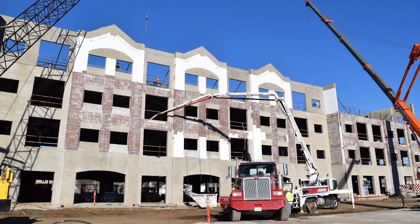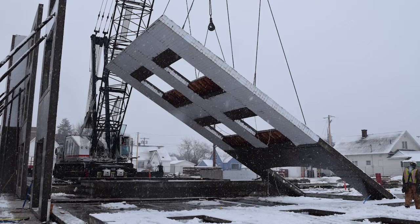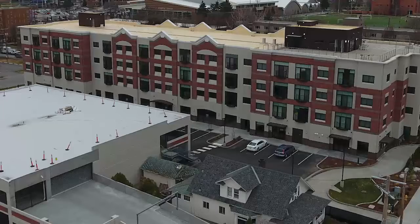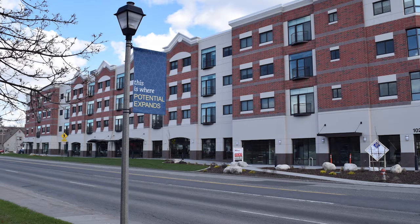The use of architectural-grade tilt-up panels featuring embedded brick surfaces accomplished the visual they wanted. Site constraints required 3-story tilt-up panels would be used, and the 4th floor panels would be erected and secured in place. A solid concrete floor system provided excellent acoustical resistance between apartment levels and separated the retail level. Clearly, the flexibility of concrete and the vision of tilt-up concrete isn't just for industrial uses anymore.